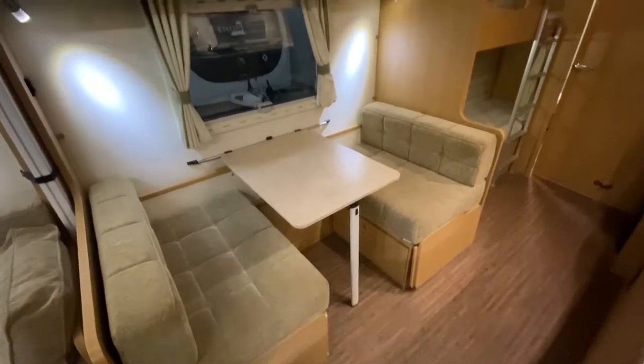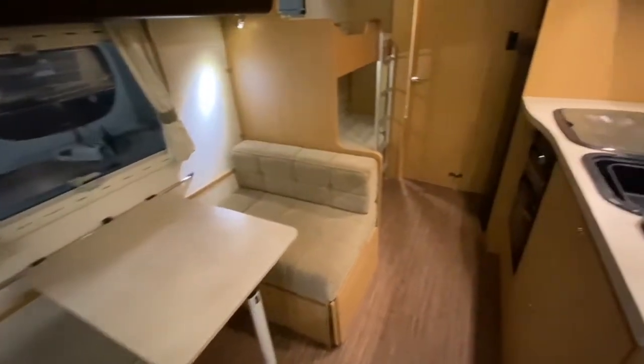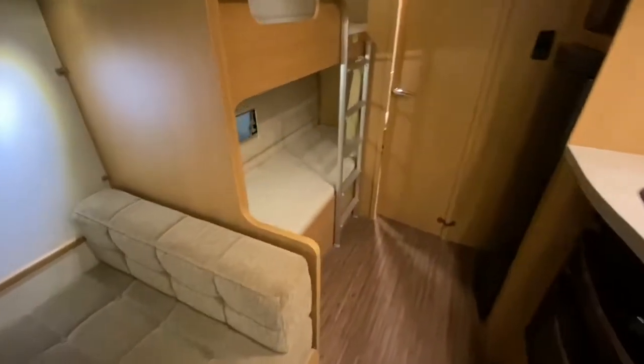The centre dinette can be used as a single bed or pulls out to make a double. There is also fixed bunk beds.